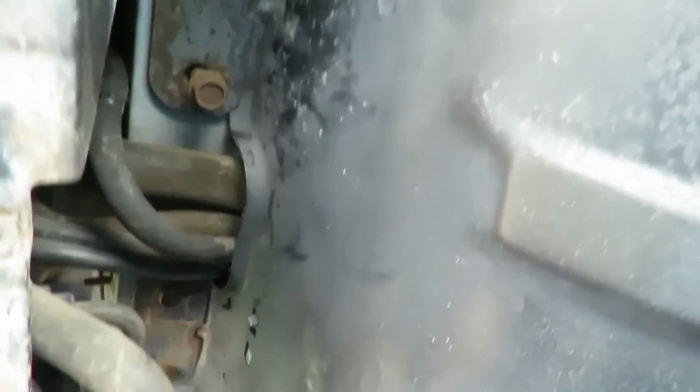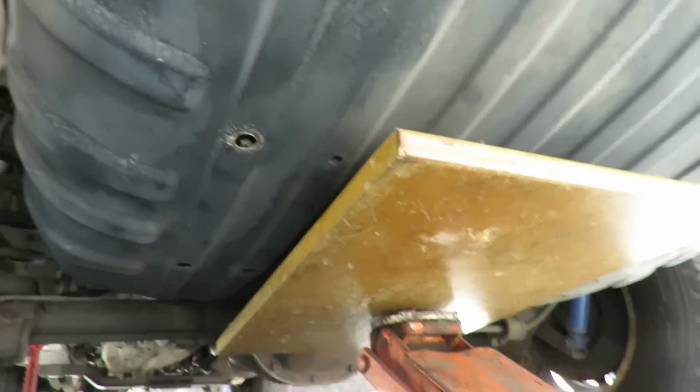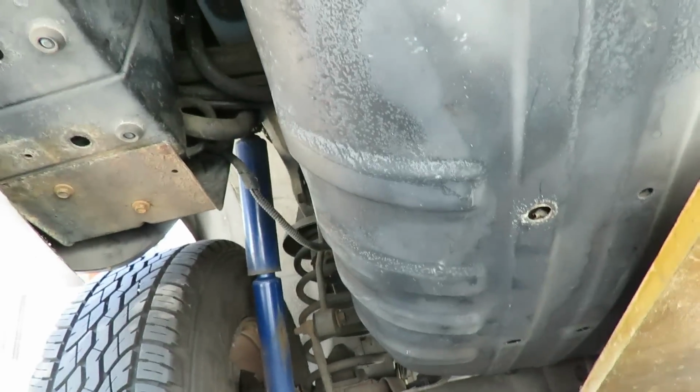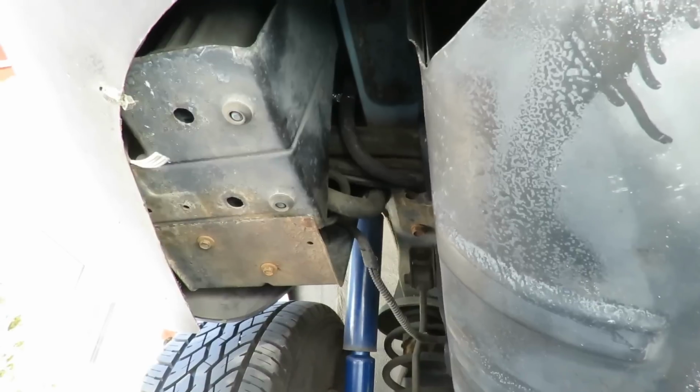Alright, let's get all these tightened up. Alright guys and girls, we got everything hooked back up and bolted up. Let's get all this tool from out of here, and we should be good to go. I think it's going to pass.